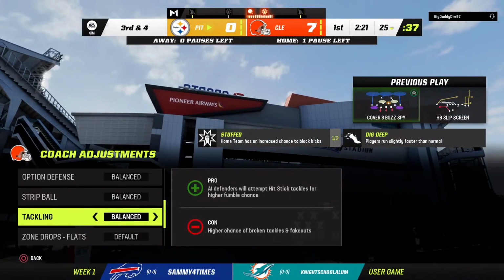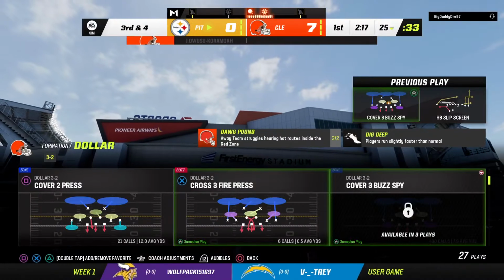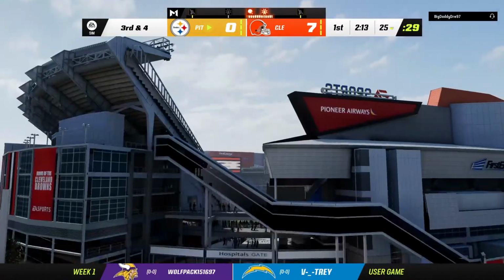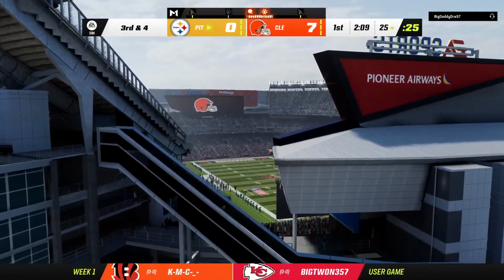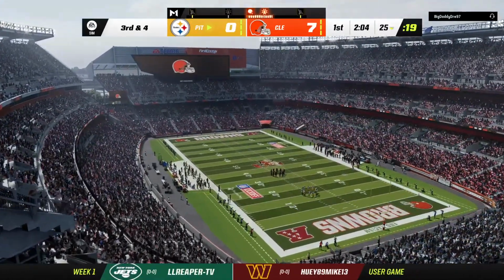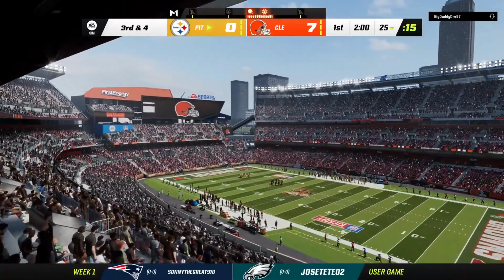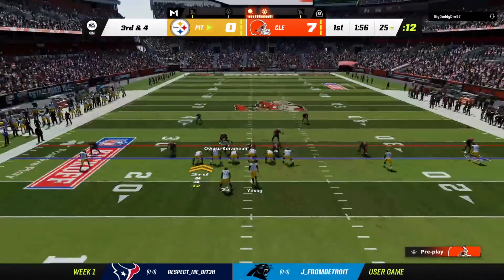And down he'll go at the 25. They follow up the gain of 5 by only getting 1 there on 2nd down. Good reactions there defensively. That screen was a little slow in developing, and they shut that one down with little gain. In search of 4 yards here to pick up the first down.